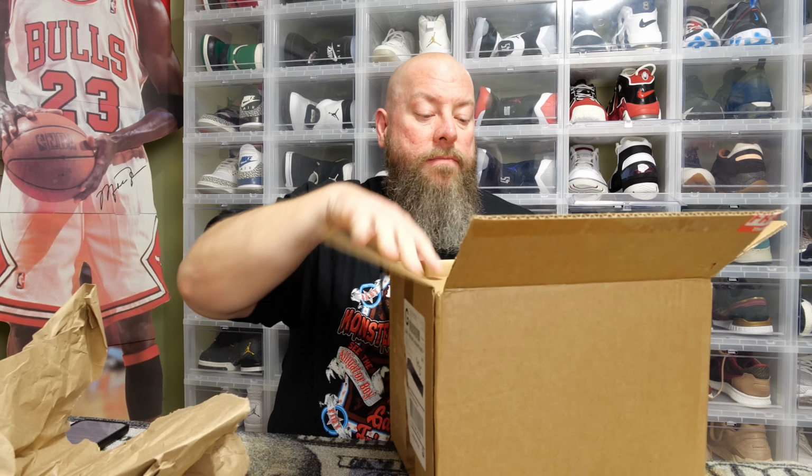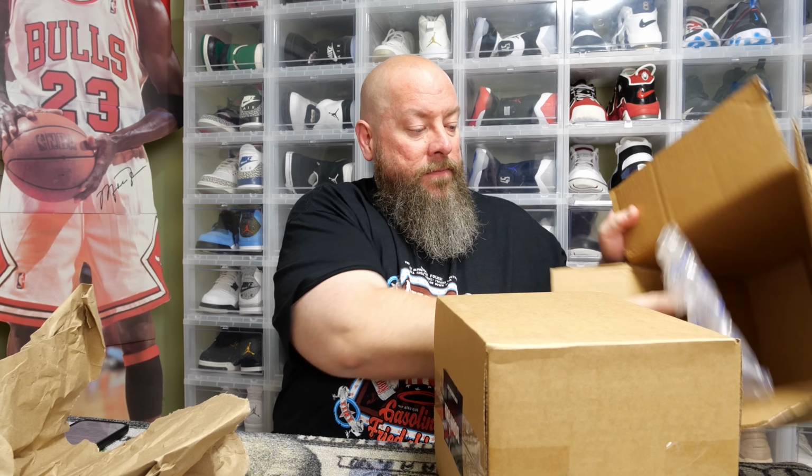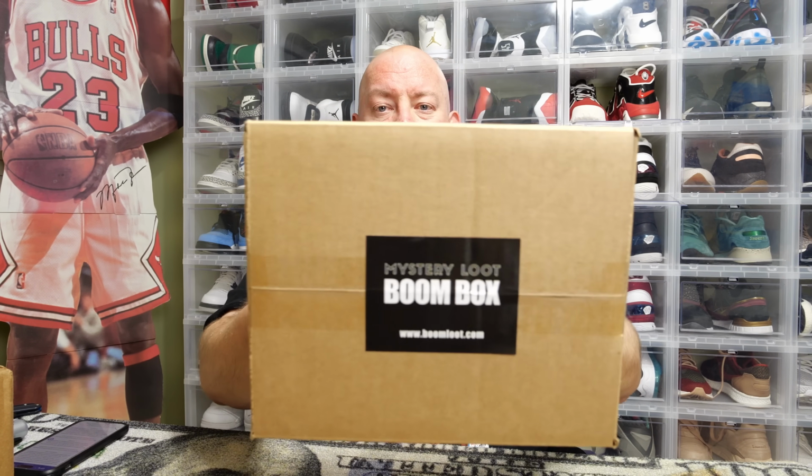Yep. Box in the box. They always do a really good job on packaging. And with Boom Loot, if they say this is a non-damaged run, these pops won't be damaged. Boom Loot is one of the best in the business, like they have been for many, many years now.